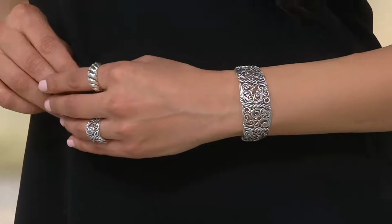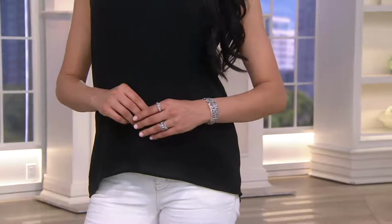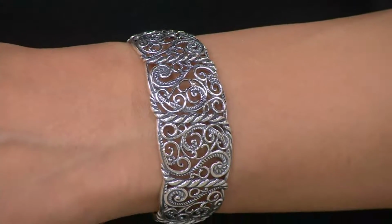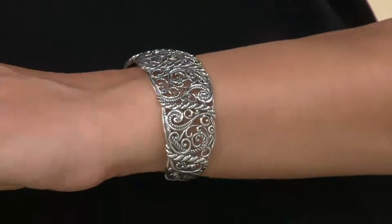Dress up, you grab the cuff. Dress down, you grab the cuff. Going to a concert in New York, you grab the cuff. Going to a 4th of July get-together, Memorial Day, you grab the cuff. Wear it to work, it's there. It's a perfect scale, too. It has a big presence, but it's not too over the top.